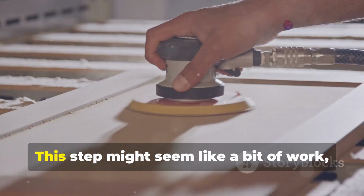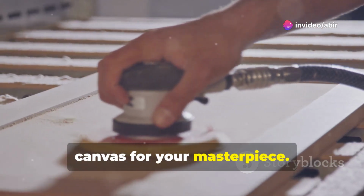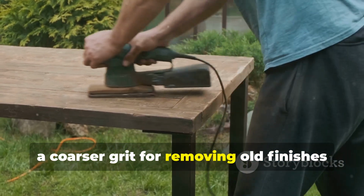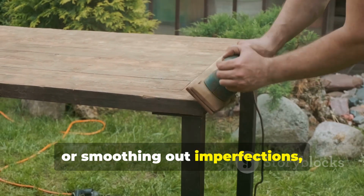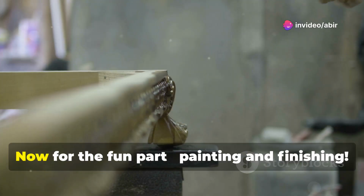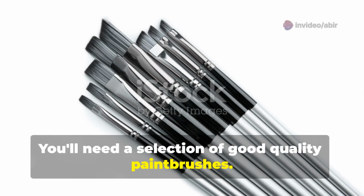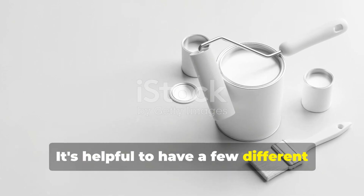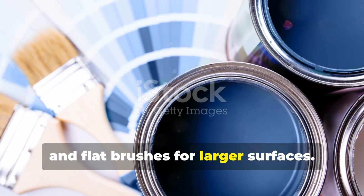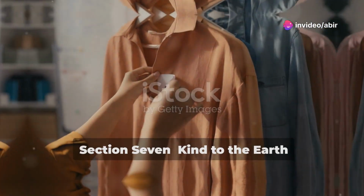Next up is sanding. This step might seem like a bit of work, but it's crucial for creating a smooth canvas for your masterpiece. You'll need sandpaper in various grits, a coarser grit for removing old finishes or smoothing out imperfections, and a finer grit for achieving that silky smooth feel before painting. Now, for the fun part, painting and finishing. You'll need a selection of good quality paintbrushes. It's helpful to have a few different sizes and types, angled brushes for cutting in edges, and flat brushes for larger surfaces. Being prepared makes the whole process smoother and safer.